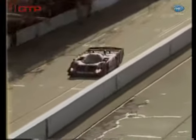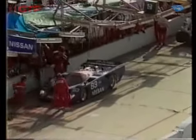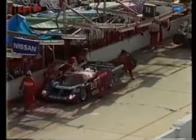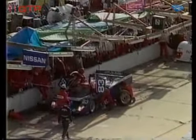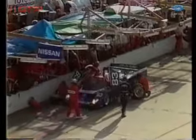Meanwhile, Derek Daly in the number 83 Nissan headed into the pits for a routine stop after putting Wallach into 2nd and 1 lap down. Wallach was still in the pits at this point, having the battery in his 962 Porsche replaced. If Wallach were to get out of the pits first, he would unlap himself, although he would still be over 4 miles away from first place.